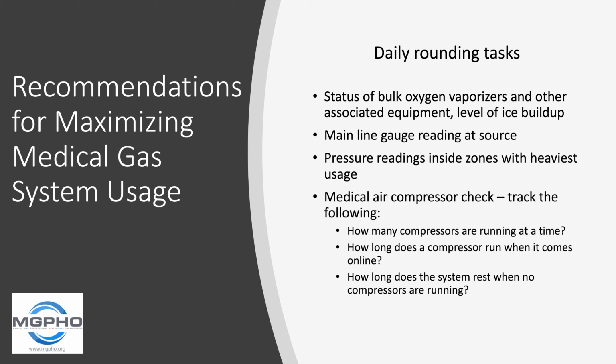The main line gauge reading at the source, that's another good thing to keep an eye on each day, just to write it down. And then pressure readings inside the zones with the heaviest usage. This is a good one to keep track of each day, because if you start to see that trending downward, that's a good indication that the facility is going to need to contact their med gas experts or their bulk oxygen suppliers, so that they can get as early a warning as possible that they may have a problem within their systems.